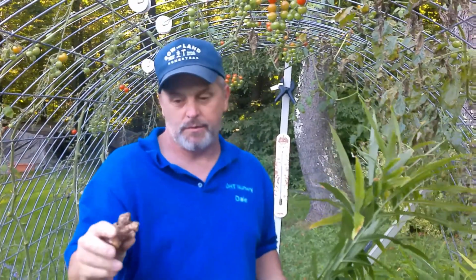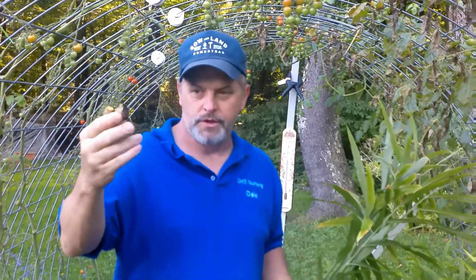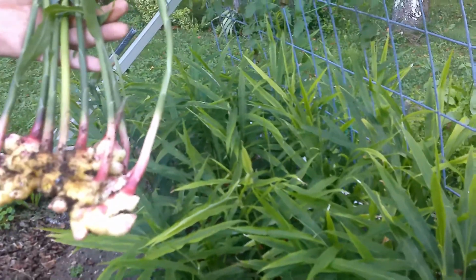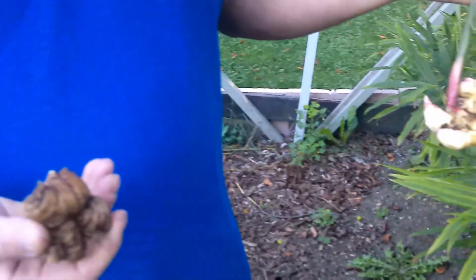No, it's not like eating that. That's what you buy in the stores, it's definitely not like that. That you got to peel to eat. This here you just eat. Yeah, it don't have the coating stuff on it. It's not cured.